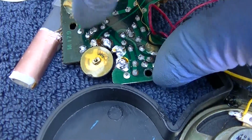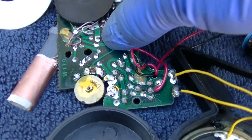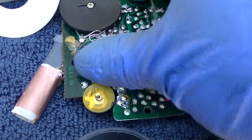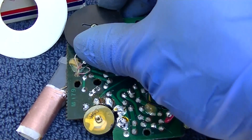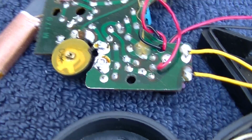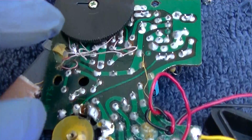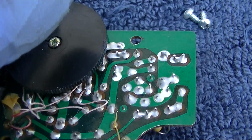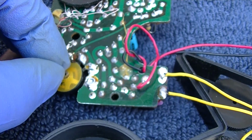Okay, it just popped on and started working. I don't know, it just started working. I have inspected this over and over and over again, and I don't see any questionable solders or anything, so I don't know why it just popped on and started working, but it does sound very single-sided.